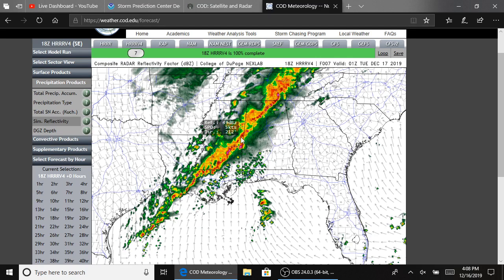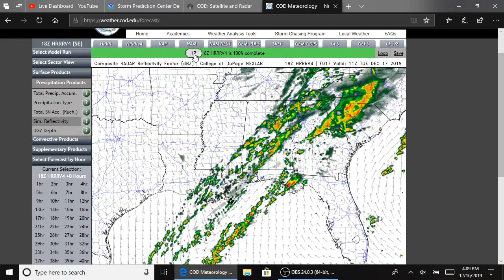Bowing segments here, not a good thing at all. You see, still got some supercells there. And this is past midnight, and you still got a tornado threat and damaging wind threat. So it's going to be a long night for Alabama and Mississippi, even back into Louisiana still. And you got a lot of moisture still popping in as well.